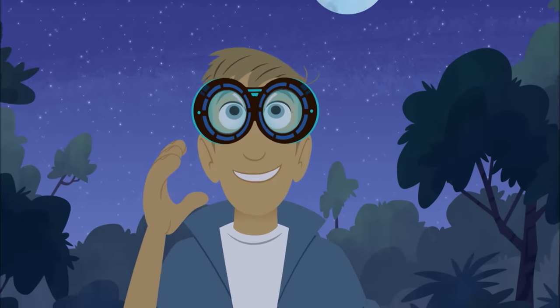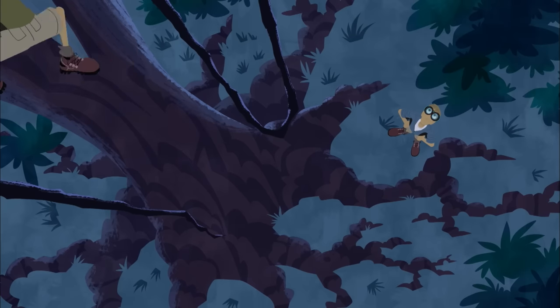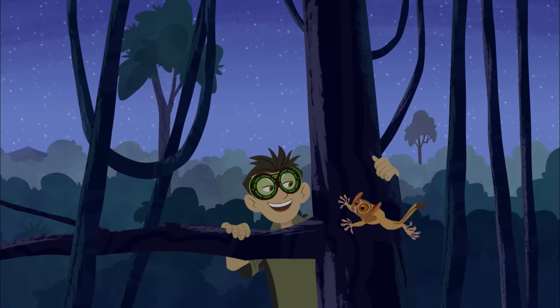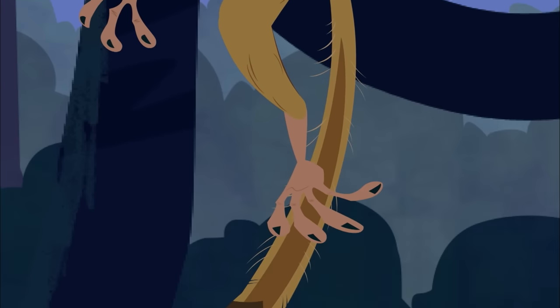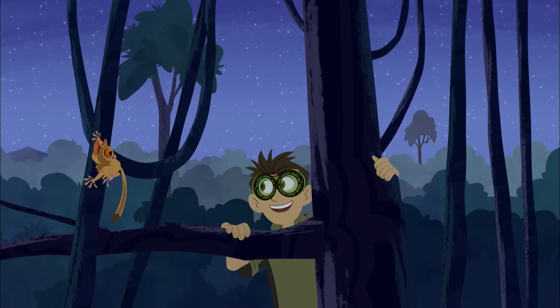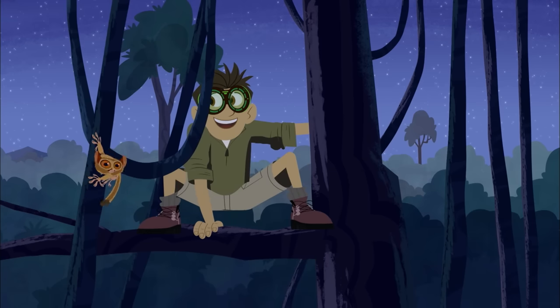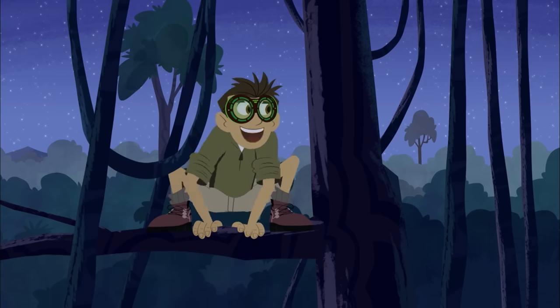Good luck, Chris! Okay, Googly Eye, I'm ready to learn tree leaping from the master. Whoa! The spring in your legs is unbelievable! It's the long legs, isn't it? They're longer than your body. Okay, let's do this, Googly Eye. So you use those frog-like legs to leap off the branch like this.